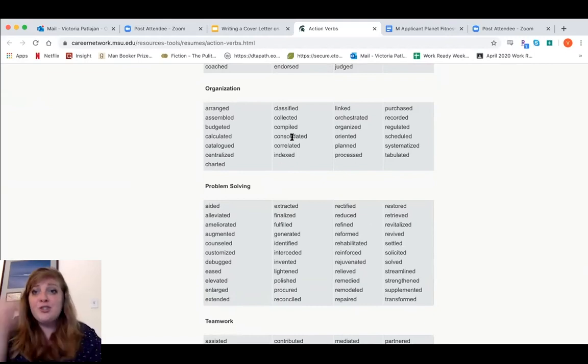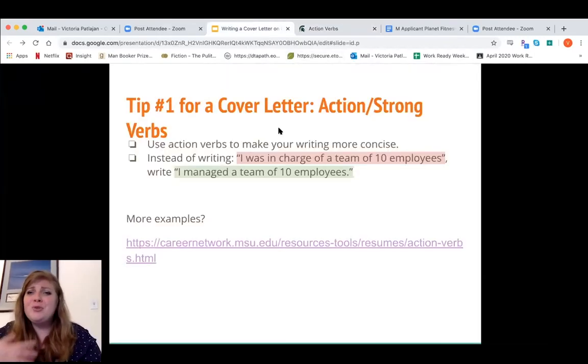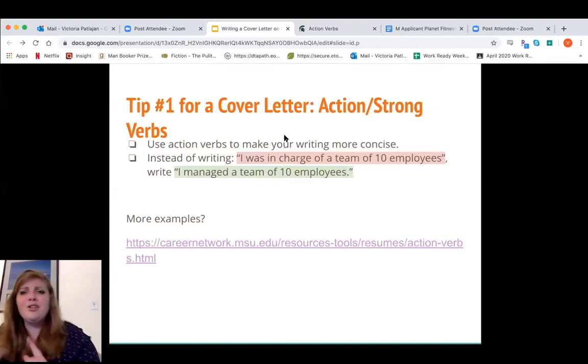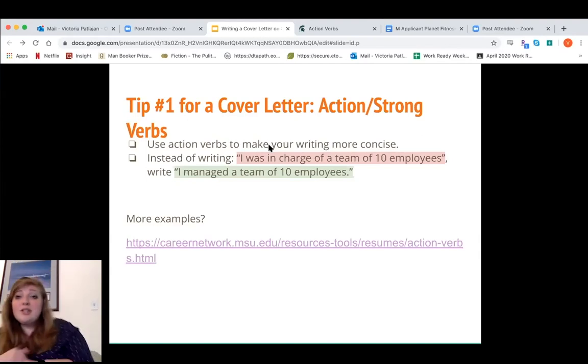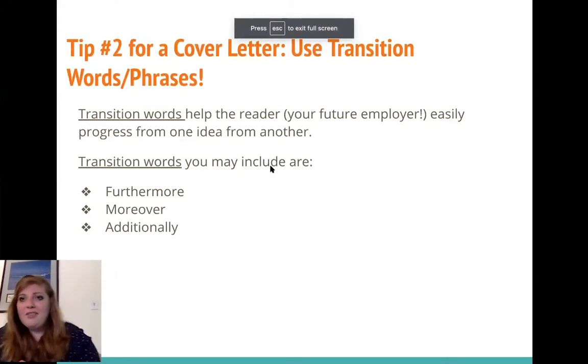Super great resource, just to add. If you find yourself using weak words, like the word "worked," or you're saying "I am" or "I was," you can definitely take from there. All right. Number two.